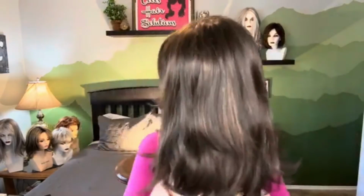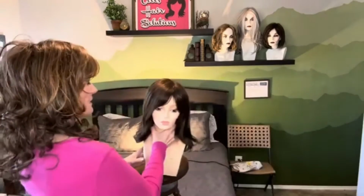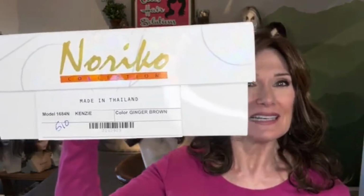So this is what she looks like on a mannequin. Very pretty, very sleek, very natural looking. And of course, with the mono top, it makes it very, very nice and natural looking. With the bang, not having a lace front works out to be not a handicap at all. So here are all of her numbers from her box, in case you're interested.